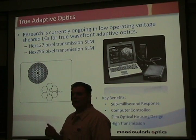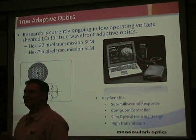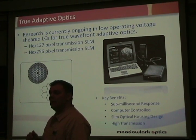5CB is not good for products. Yeah, I can kind of warm it up with my hand. So we tried to choose some stable LCs that are commercially available for us to manufacture these devices.